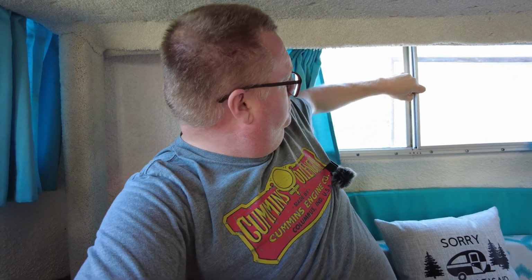Like windows back here, nice big windows. This window actually does slide open as well for ventilation. So it's very light and airy, and like I said, I think for just the two of us and Mabel, there's going to be plenty of room in here for a comfortable camping experience.